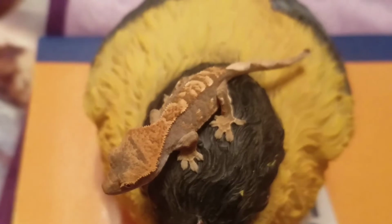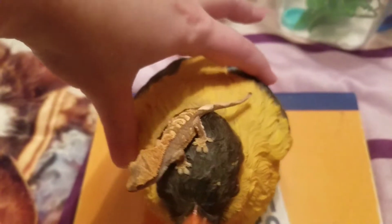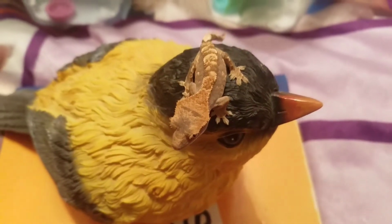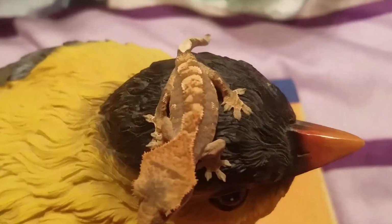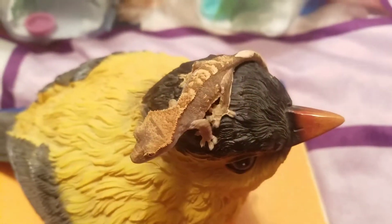These are the only 2 babies right now that Ember has out of the egg. Her next eggs are due to hatch either the end of this month or next month. I'm looking for it to be this month just because the temperatures are warmer in the bedroom. So, because they're in the closet and everything. So, this is Smoke Bomb.